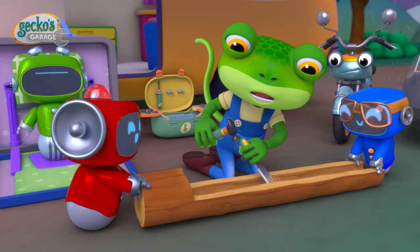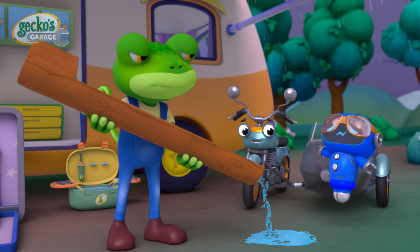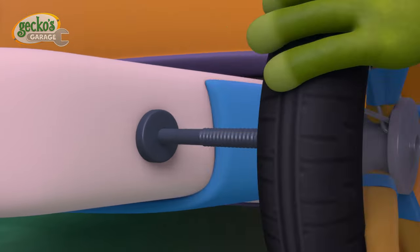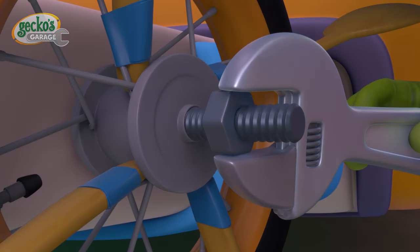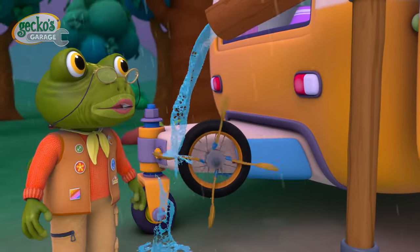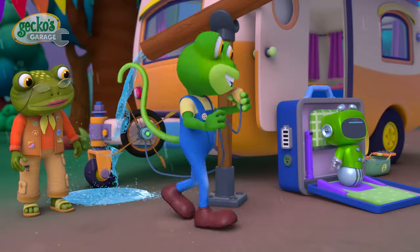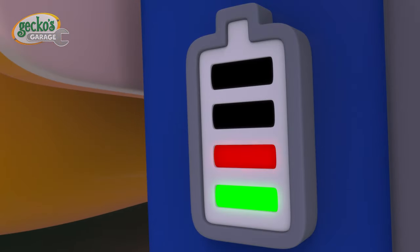The first part of our water wheel scheme is to chisel out a channel to make a stream. Fix spoons to the wheel and the wheel to this pin, so the water will give the wheel a spin. The water wheel drives the dynamo, creating electricity to help Green go. Oh, it's working!